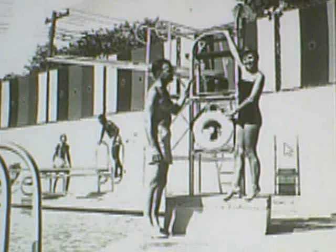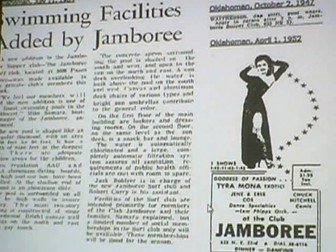Is that view looking east? Yes, it is. This is looking east. This telephone pole is still there. All these telephone lines and electrical lines are still there. They're right along this wall. So you're looking that way.